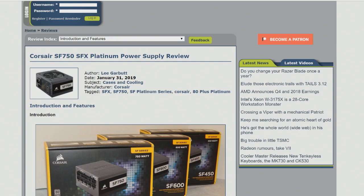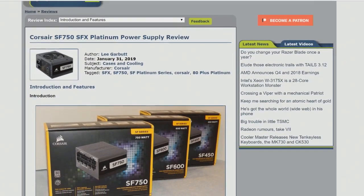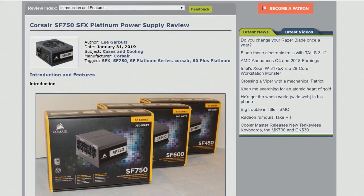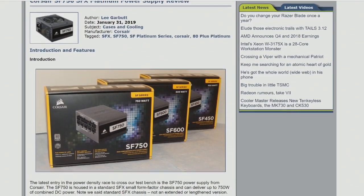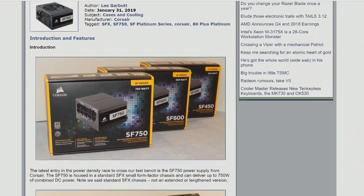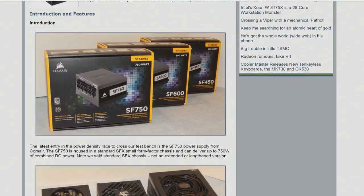Was the Corsair, this is the SFX, is that the little tiny platinum power supply that they announced? Yeah. I cannot get used to these. I am so obsessed with these. Not that I need one, I'm pretty good on power supplies, but I was cradling this thing. It's the size of a couple decks of cards, it seems like. It's not quite that small.